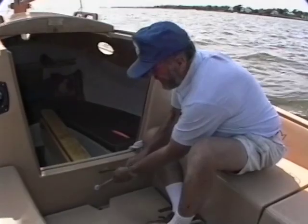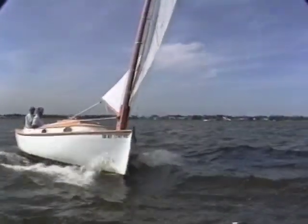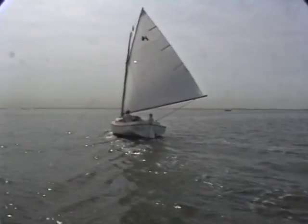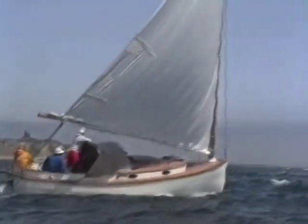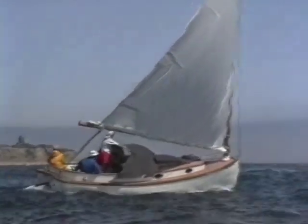In addition, she has a centerboard which can be raised when sailing off the wind, sort of like pulling up her skirts and letting her run. She'll be at her best going to windward in flat water, but she's a rugged, capable boat. And under conditions of boisterous wind and following sea, she'll beat almost anything around. She'll beat boats that are much sleeker looking.